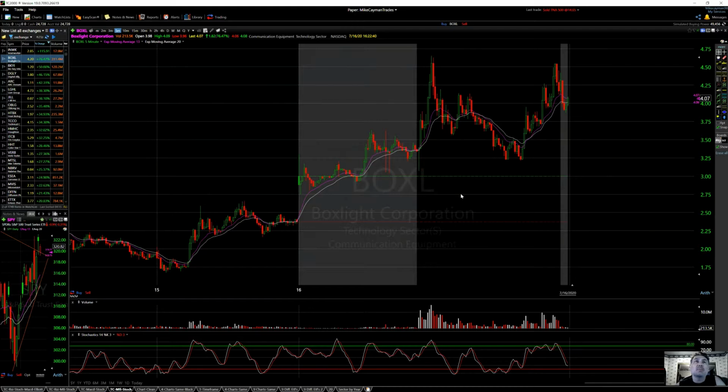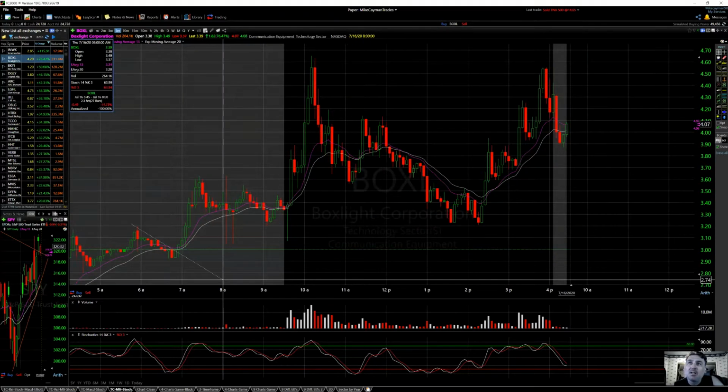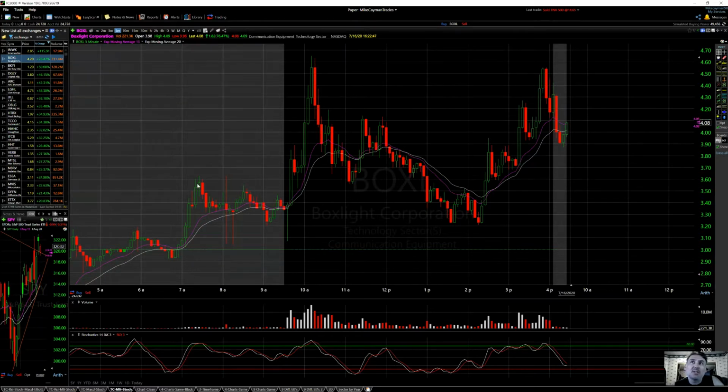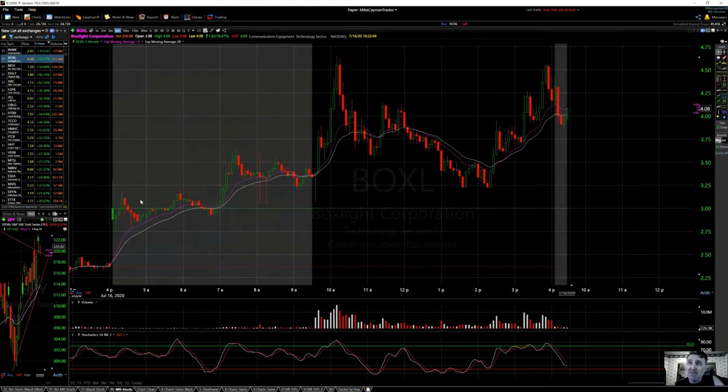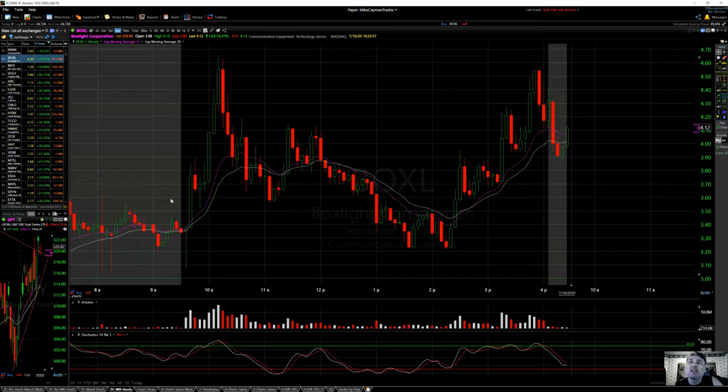The dip here kept going. This move here was nice pre-market. Over 3 was a nice trade. This is way early at 4:15. And then this made a move, 340. 370 was good to 440. Look at this. And this was a really good move.